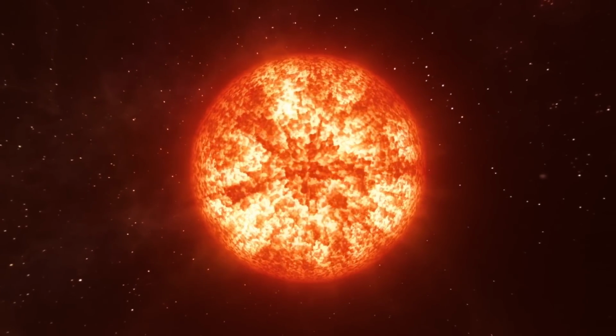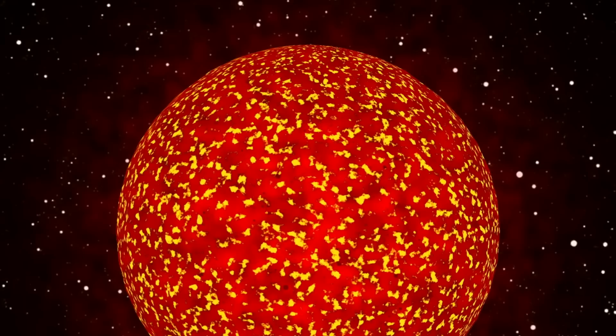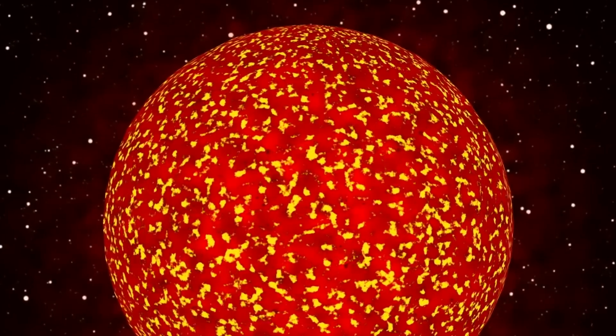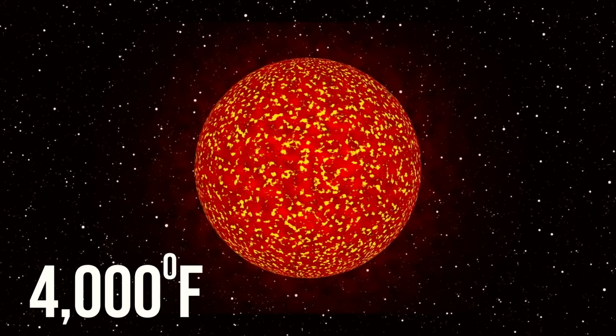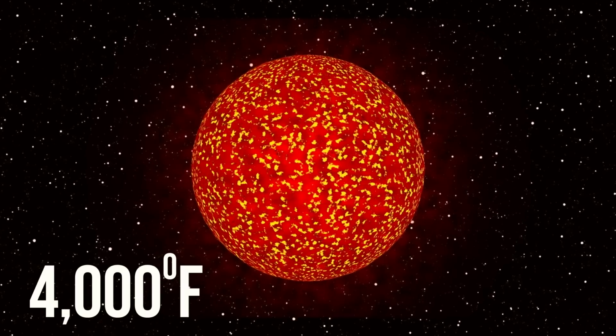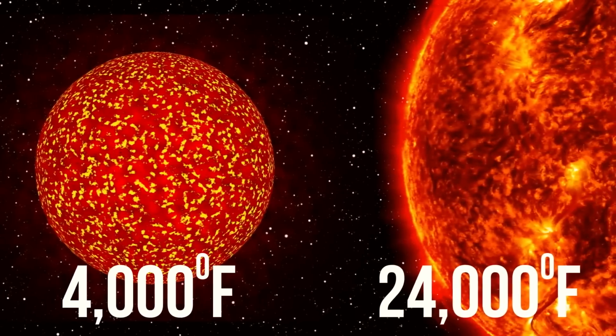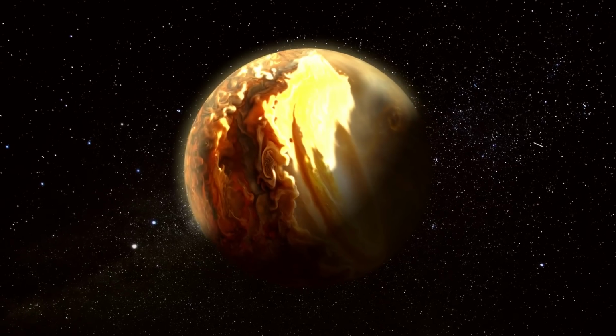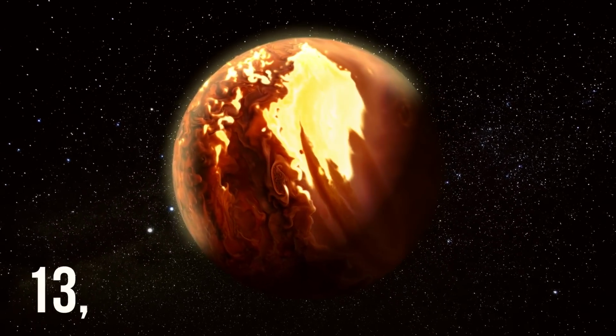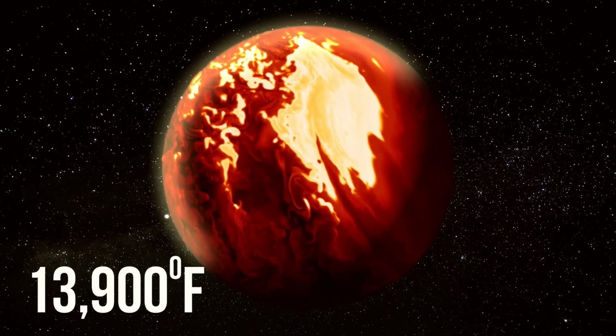But normally, brown dwarfs are not as hot as stars. Their inability to burn hydrogen has even earned them the nickname of failed stars. They burn at around 4,000 degrees Fahrenheit, which is cooler than most stars. But this object defies the norm. Its temperature measures an incredible 13,900 degrees Fahrenheit.